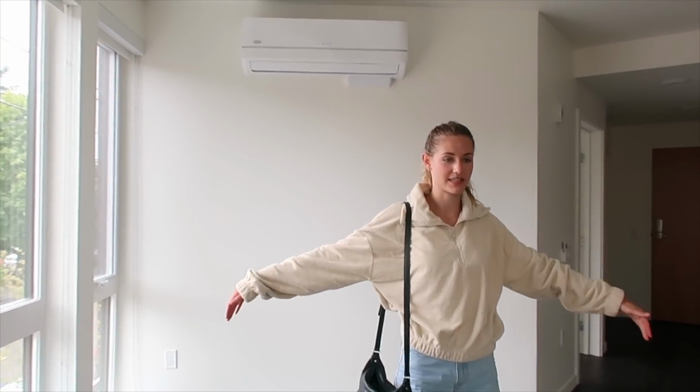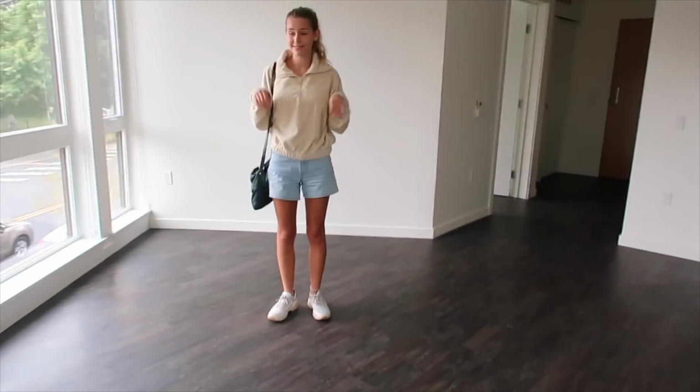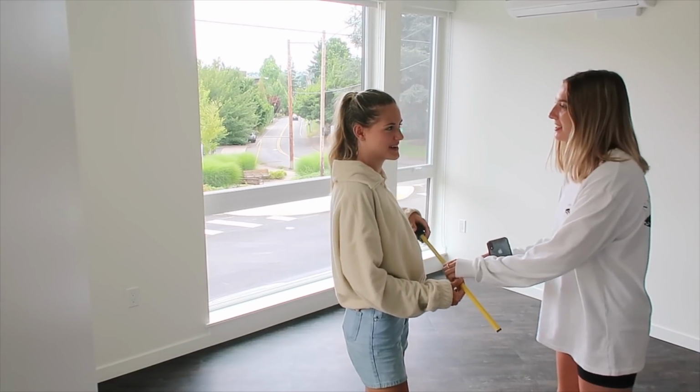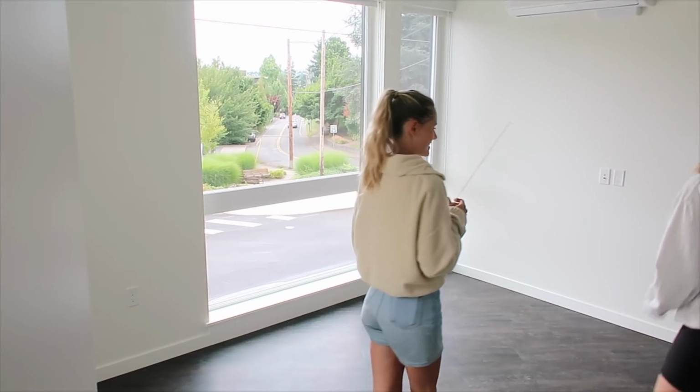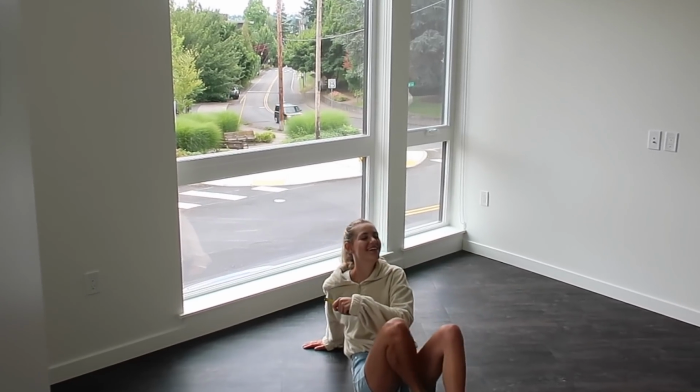And that's the hardest thing that we're about to measure right now, because it is a little tight. How tall? How many inches are you? Oh, I'm 66. Okay, lay on the floor. So I'm gonna take a picture for sizing reference. I'm so sore, dude. I am too.